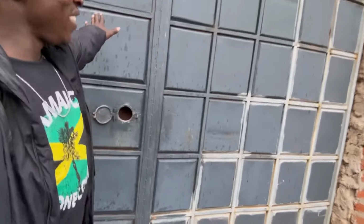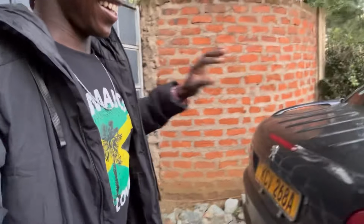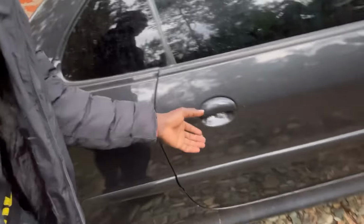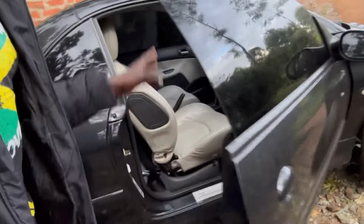It's kind of drizzling right now, guys. The weather is not that conducive. We're outside. This is our gate right here. Yeah guys, we're using this baby. It's called Baby Candy. This is my car, guys.